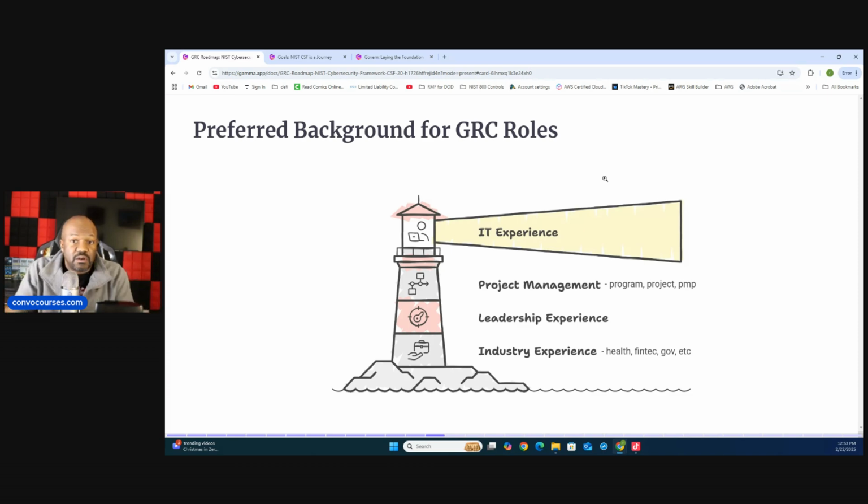And if you're in the financial sector and you want to do GRC, having industry knowledge or industry experience in that is really going to help you out quite a bit.